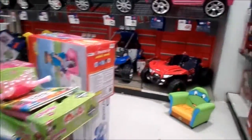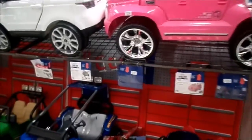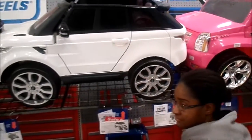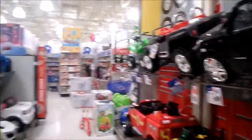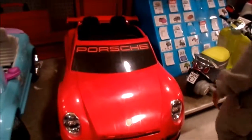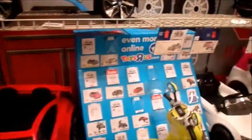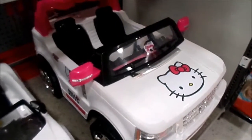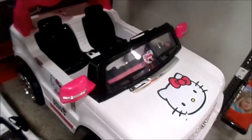There go Paw Patrol. That's too little. Man, that's for a little bitty baby. Look at the Range Rovers. He's too big for that though. Y'all know Ray is destructive. Ray tried to open up. Oh, look at this. Porsche. He got one at home right now. Oh no, he too big for this. Really, that is so cute. Look at the Hello Kitty. If I had a little girl, she would be getting this. I am not lying. If we had a little girl, she would be getting that. But our little girl wouldn't even be behind it. So? She still will be getting that, wouldn't she? Sure would.